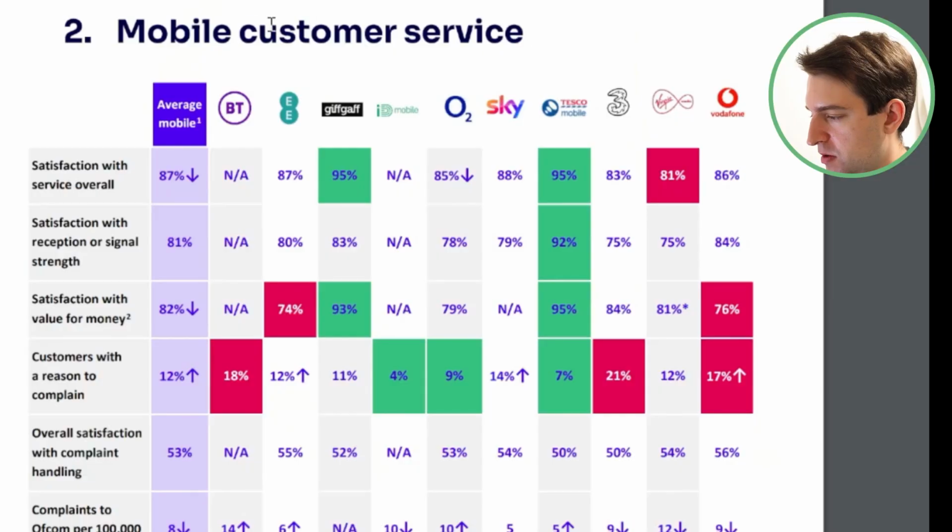Okay, so here are some of the downsides to Sky Mobile. The main one is their customer service could be a bit better. So every 2 years, Ofcom does a huge study of different mobile networks' customers and what they think about their provider. You can see the data here in Ofcom's report. So as you can see, Sky Mobile's overall customer satisfaction is 88%. This is slightly above the average of 87% here, but it's a lot lower than giffgaff and Tesco Mobile.